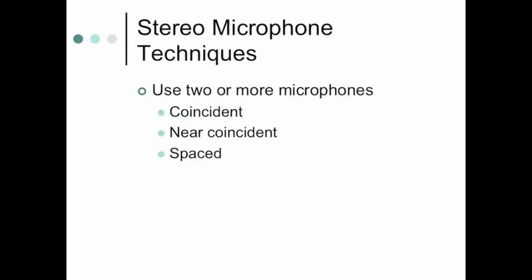Let's talk about some miking techniques, how to use microphones. Start with stereo miking. Stereo miking is when you're using more than one microphone, two microphones, to capture something in stereo. Let's just talk about what you'd like to capture in stereo, because that's kind of important as to when to use a stereo miking technique.